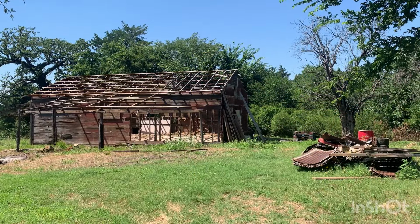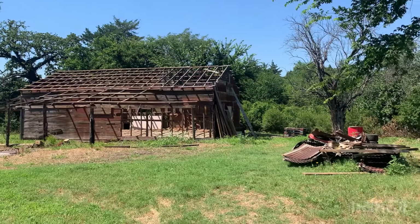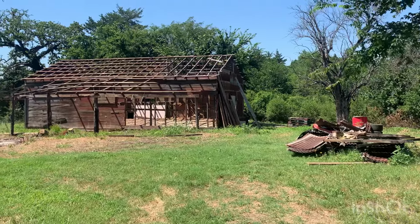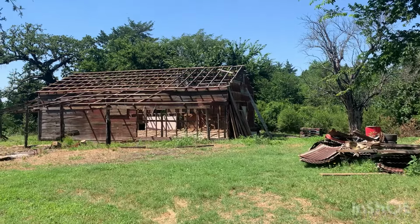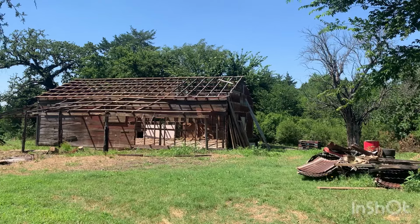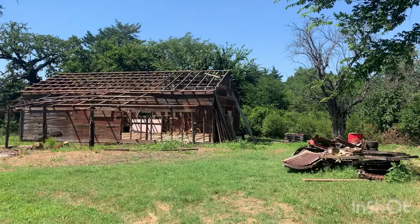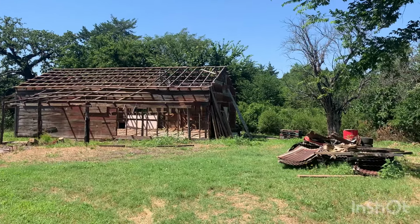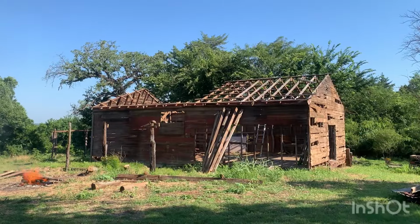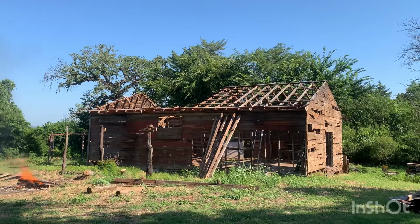So here we are, another day, and as you can see, all the roofing has been taken off and it is now stacked up here on the ground. It's about 4 in the afternoon, 91 degrees, 56% humidity, and I'm trying to avoid working, but I have more corrugated metal to take off of this end of the building and a couple more pieces here and there around the side. Obviously, I have already begun tearing apart the roof structure on this old barn.